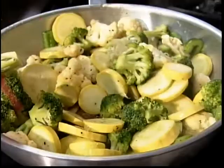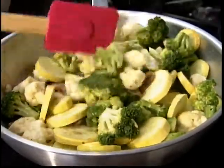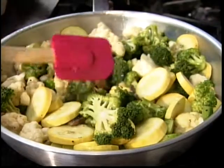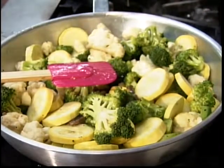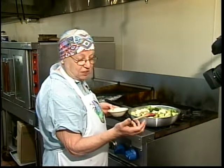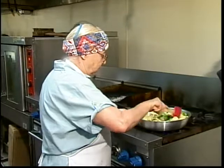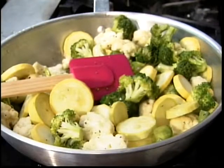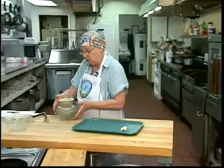Your broccoli's turning colors. I do not cook it much longer after it turns colors because I hate it when it starts getting dark and it gets that funny smell to it that just permeates your whole house. I just don't care for it. All right, so let me get these into the dishwashing room and I will be right back. You guys go get a cup of coffee while we finish up.